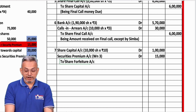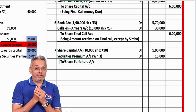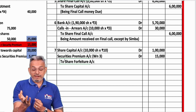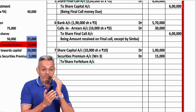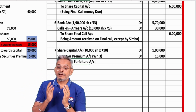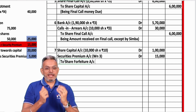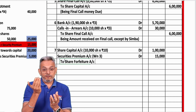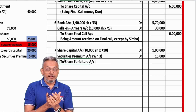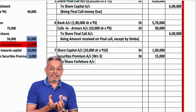Share forfeiture account is that account for the money which the company has kept with it. The company cancelled the shares, but for those shares, whatever amount was there with the company, the company did not refund it. The company kept that money, which it had received towards premium and capital. But now we have already reversed the share capital. So where will we transfer this money?